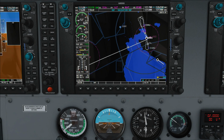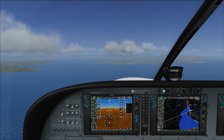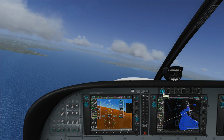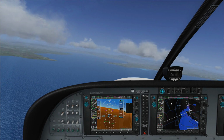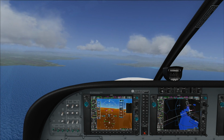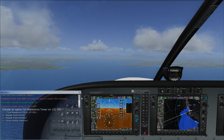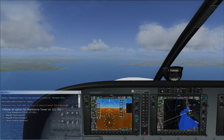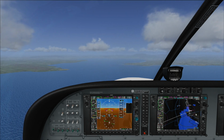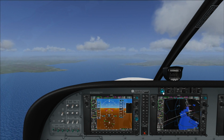Alright, so you can see we're going to come in from over there. So let's head out to the left a little bit. We still got a little ways to go since we've got to go around. You say right. Let's see. Right downwind, so I believe we are correct. I can't remember if we have to go around. I don't think they would make us go around. I'm not really 100% positive right now, though.